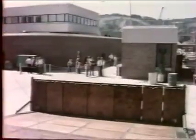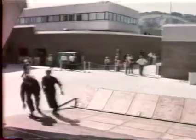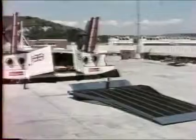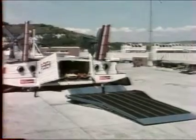Seaspeed's hoverport at Dover is designed to cope with the travelling public, whether they arrive by car, coach or train. It's easily accessible from the M2 motorway and connects directly by Seaspeed's own bus service to the Dover mainline stations.